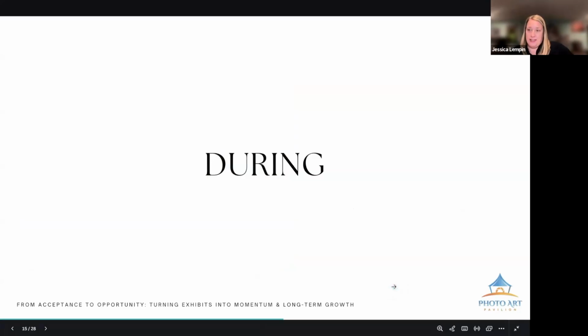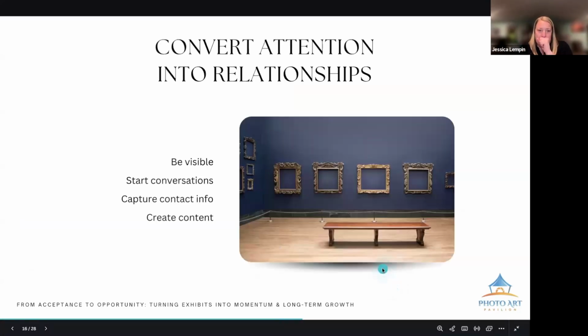So now during the exhibit, at an in-person reception, one of the most important things you can do is simply be present. Don't hide in the corner of the room. Don't rush through the event. Position yourself near your work, not hovering over it, but available. Close enough that if someone pauses to look at your piece, you can naturally join the conversation.